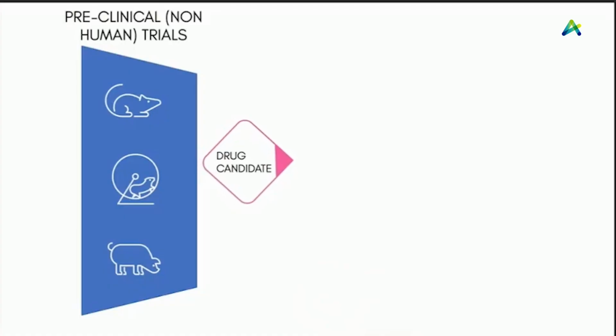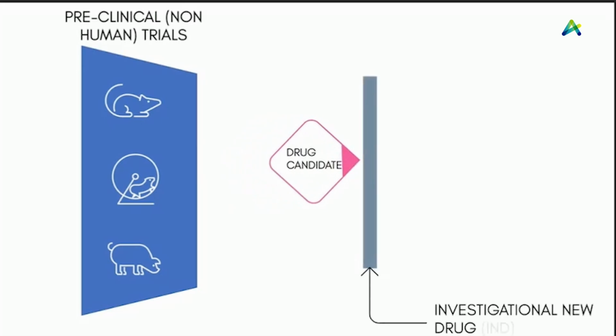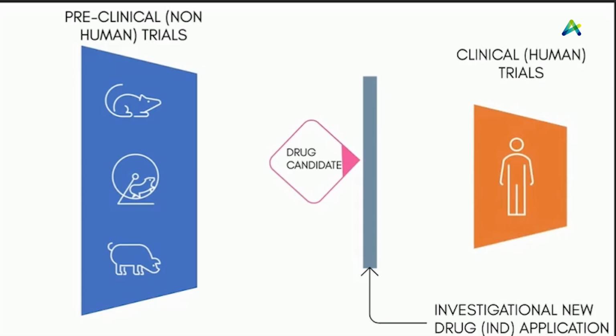Clinical trials can only begin after successfully completing preclinical trials, where the drug is tested on lab animals, and after getting an early stage approval from regulators to try it on humans.